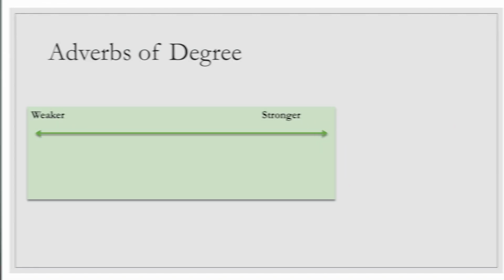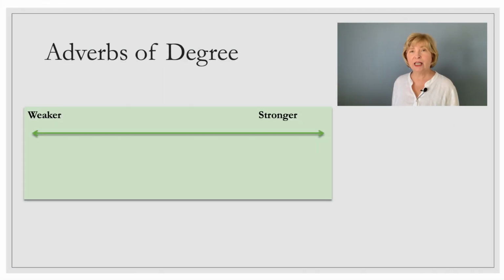So, we've covered adverbs of manner. Next, we're going to take a look at adverbs of degree. Adverbs of degree tell us how weak or strong a description we're talking about. Here on the weaker end, we have somewhat. If a man is somewhat handsome, he's okay. He's not gorgeous. We probably aren't that attracted to him. He's good as a friend. Sorry if that's mean, but you know it's true.